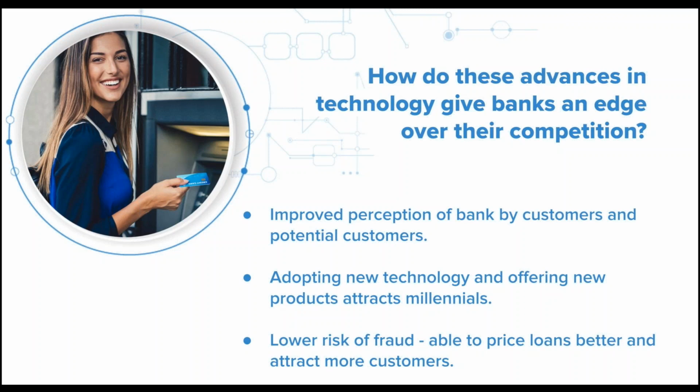And also, another benefit that the banks would get with regard to the competition is that they're able to reduce their credit risk, because they're now more confident of identifying the customers and preventing fraud and other risks that need to be mitigated when giving out credit to customers.